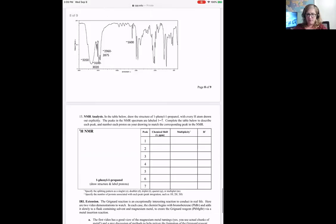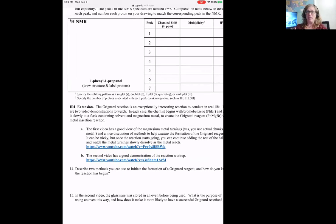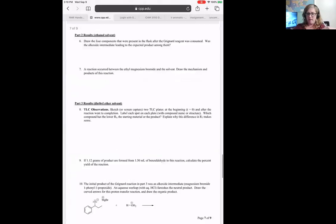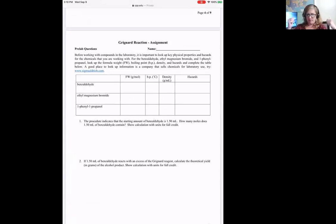So I do actually have in here an extension. Where is it? Down here. So there's an in real life extension. There's a couple of videos for you to watch. Very, very brief. You could speed it up if you want, just so you could see what a Grignard reaction looks like when it's running. As usual, it has the worksheet to complete. And I'm not going to do anything specific to check that you had your pre-lab done for today. You could just turn that in with the rest of the assignment next Wednesday.